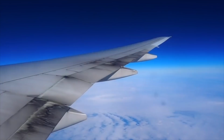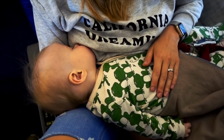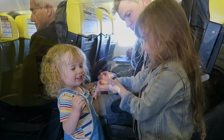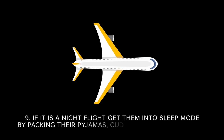So for example, with kids, you could say, okay, for half an hour we're going to watch your iPad or whatever, and then for half an hour we're going to do some colouring, and then for half an hour we're just going to rest. We might play I Spy or something like that. Then we've got half an hour for eating or having a snack. And I just find that breaking the flight down really helps me.